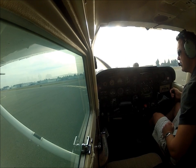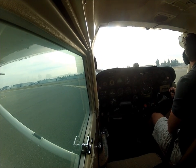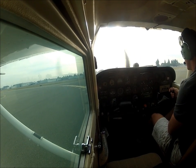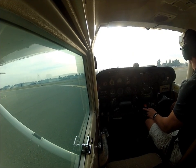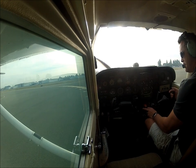Fresno ground, Cessna 5832 Juliet, clear of 29 left at Bravo 10, link of taxi straight ahead to Pacific. Cessna 5832 Juliet, Fresno ground, taxi straight ahead. Straight ahead, 32 Juliet, see ya.